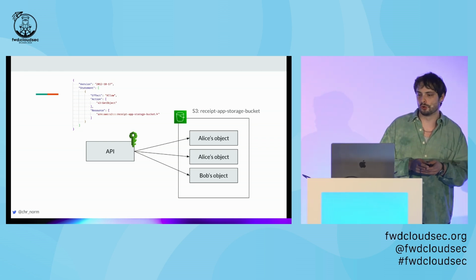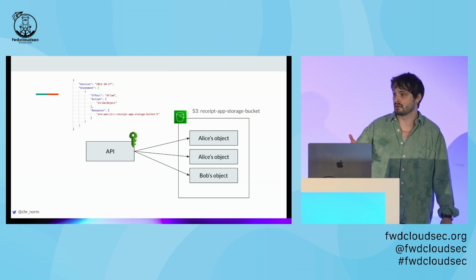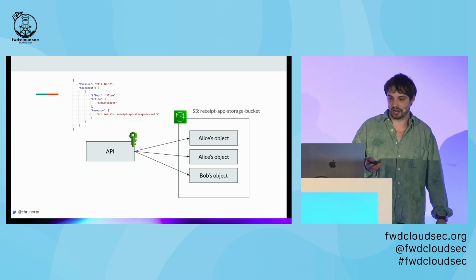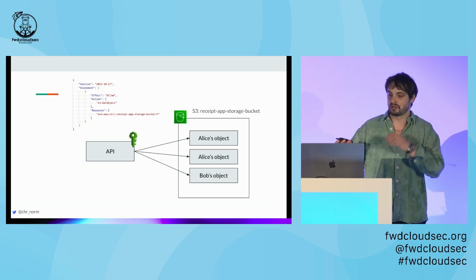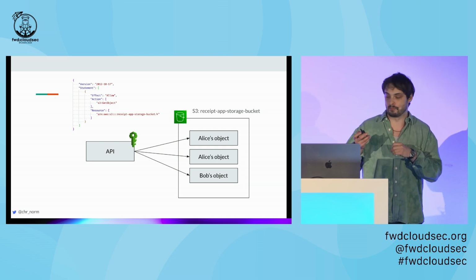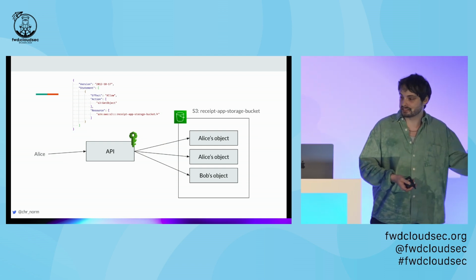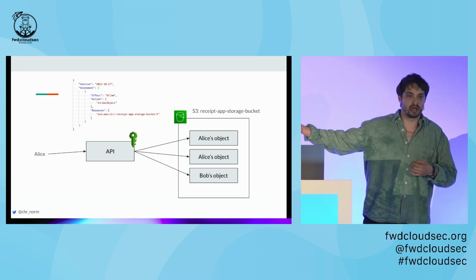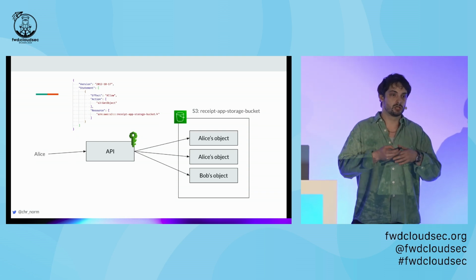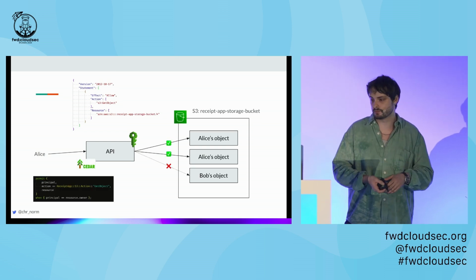I'm going to dive in and show a little bit of an example here, and I've also got a live demo which I'm going to open source at the end of this, so you can have a bit of a play around with this yourself as well. The example that I have is in my receipt app, where there is an API which allows access to Alice and Bob's objects. Now, the problem I have at the moment is that when Alice is accessing this API, the IAM role that I have defined for the service doesn't have her context. It's just been allocated for the service. So I potentially have a risk where I can access other people's S3 objects.